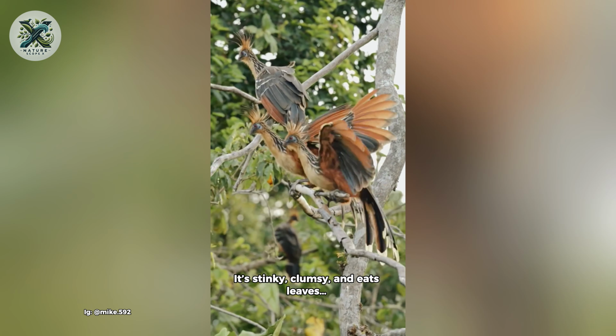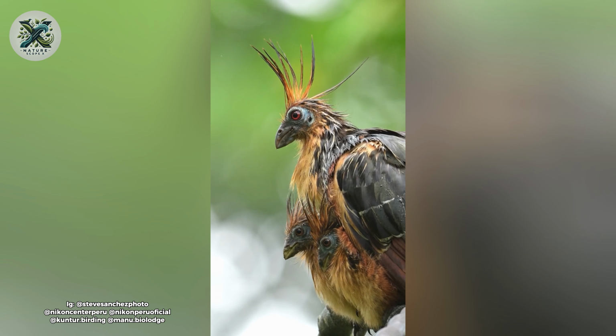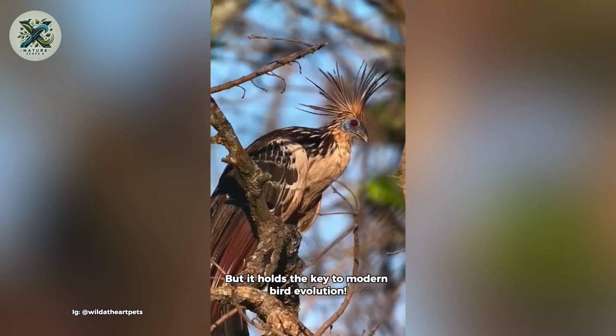It's stinky, clumsy, and eats leaves, but it holds the key to modern bird evolution.